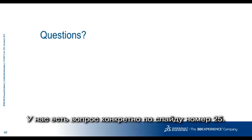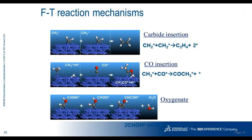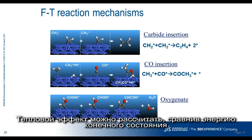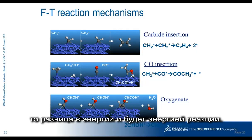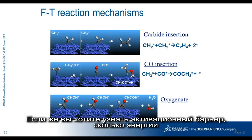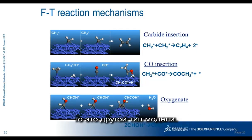Okay. We have a question specific to slide number 25. How do you calculate the delta H of the two reactions? Okay. So one can calculate the delta H by comparing the energy of the final state and the initial state. So you build models to represent your reactants and your products, and then the difference in energy is the energy of reaction. Now, if you want the activation barrier, how much energy you have to put in for that reaction to occur, then that's another type of simulation.